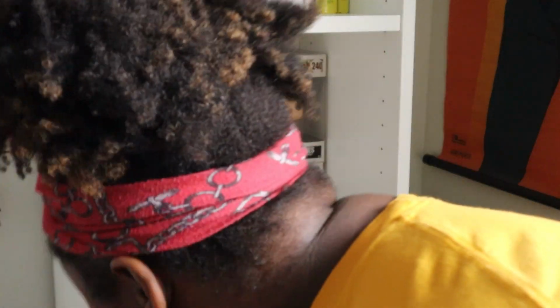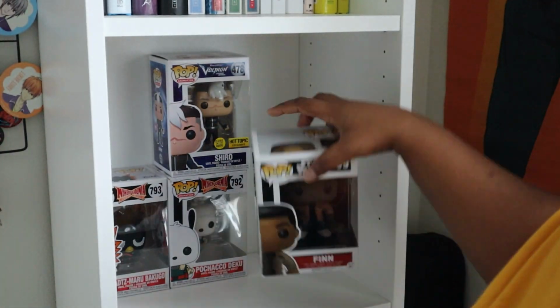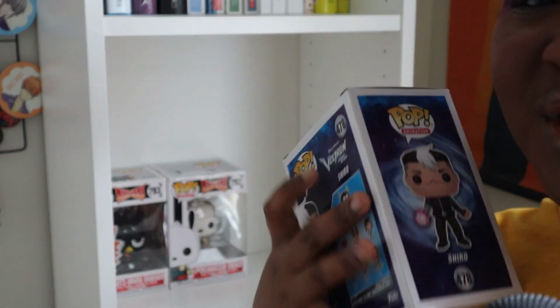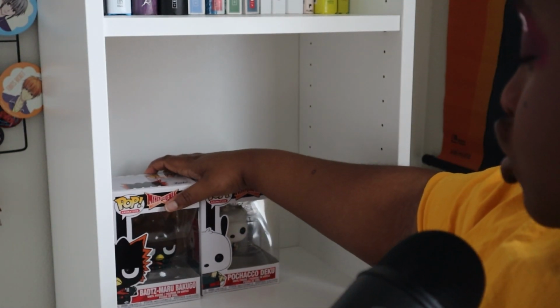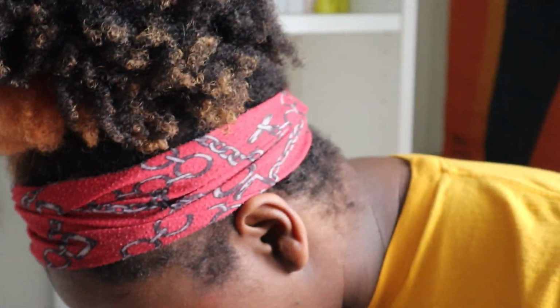Bulma. Dipper. Finn from Star Wars. Shiro from Voltron. He's supposed to glow in the dark. I don't know if he still glows in the dark anymore. That's all I gotta say. And we have Pochako Deku and Batsmaru Bakugo from the Line Friends, which is a different thing. What the hell is it called? The Hello Kitty Friends, whatever it's called. Sanrio characters. Oh my god, y'all are gonna revoke my Sanrio license. Oh my god. Anyway, yeah, now it's clear.